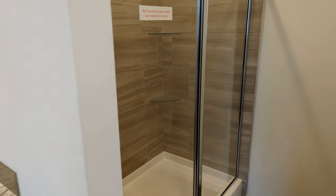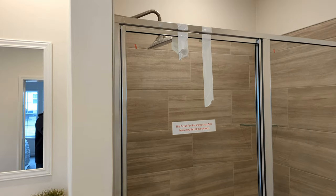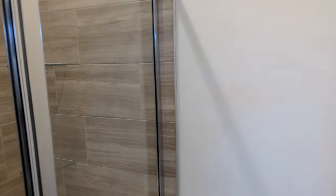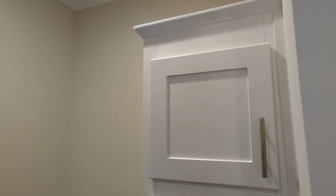Step on over here and you got your walk-in shower. P-trap has not been installed yet. That's good to know. We can't open it. They got it taped shut, which I kind of don't blame them. You got your toilet and your linen cabinets.